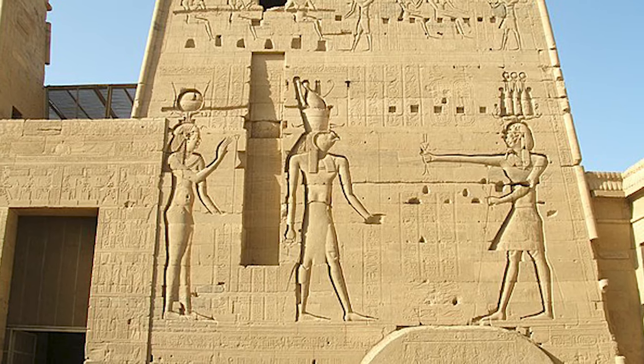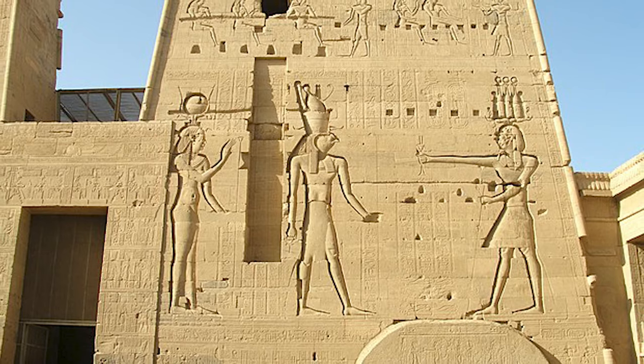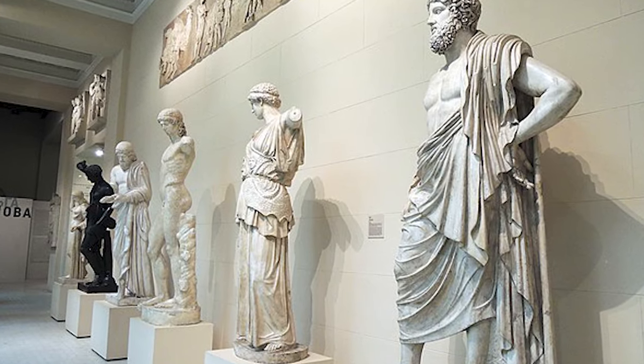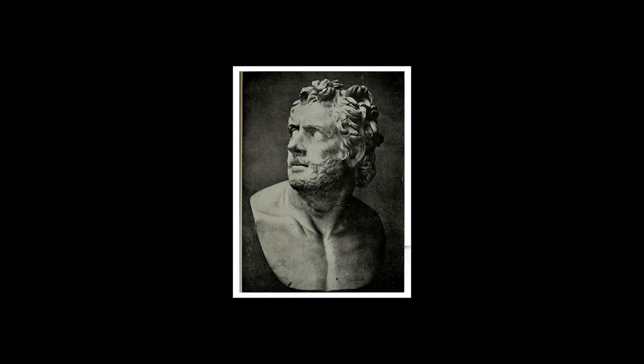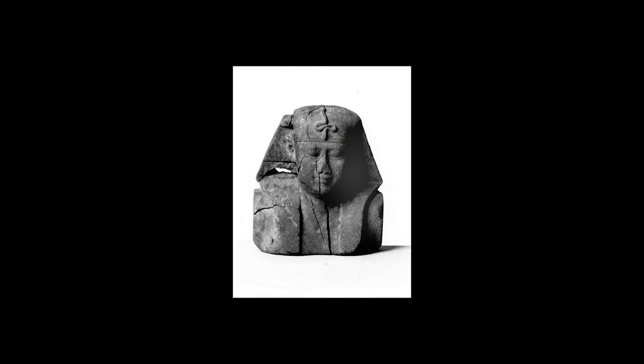Egyptian artwork is often learned in tandem with its mythology and agricultural history. While Greek artwork is viewed as the primary vehicle for human proportions and elegant human sculptures. So why did Egypt and Greece maintain their signature styles?